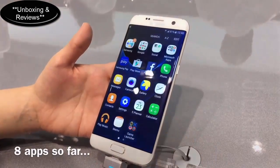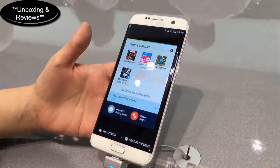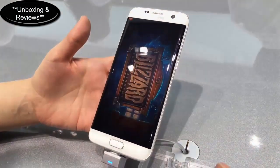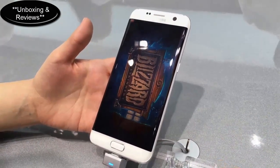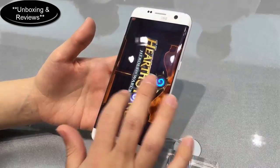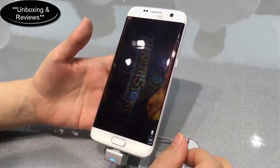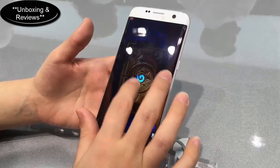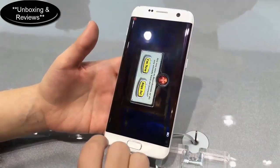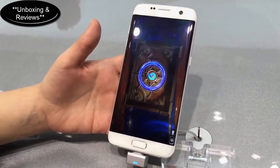So let's go ahead and open up something intensive like a game, for example. So this thing, Hearthstone. We'll see how it does. So loading, loading, taking forever, still loading. Alright, so touch to start. Let's just say I'm new, and let's just leave it there.